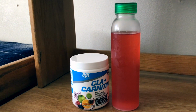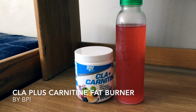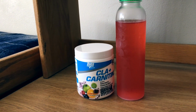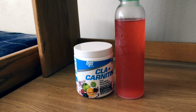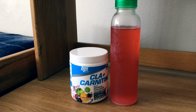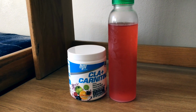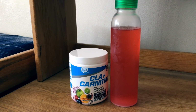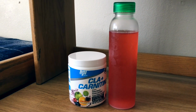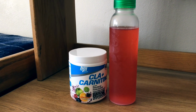Today I will be reviewing a dietary supplement product, namely the CLA Plus Carnitine product from BPI Health. Technically, you will find this product under the name of fat burners. It's designed for people who would like to lose fat, who would like to lose weight.